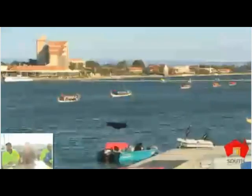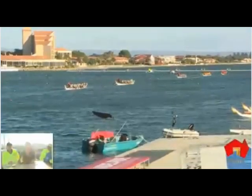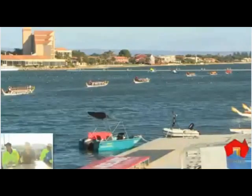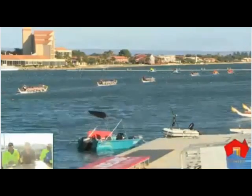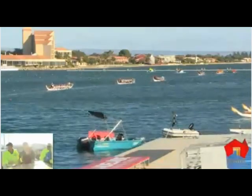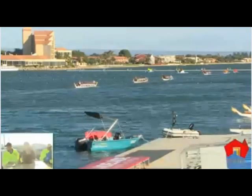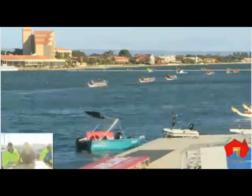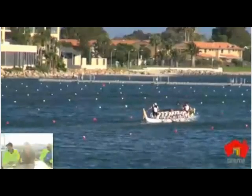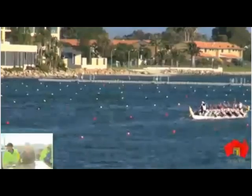So just to inform people that may not have seen dragon boating before, this is not the first to the end of the race wins. This is a timed event. Not only is it timed, but there are judges out on the water. If you look out, you'll see them in their yellow fluorescent jackets. They're positioned strategically round the course to make sure that all the rules of this particular racing are adhered to. That is giving way where it's required to a team that may be overtaking, etc.